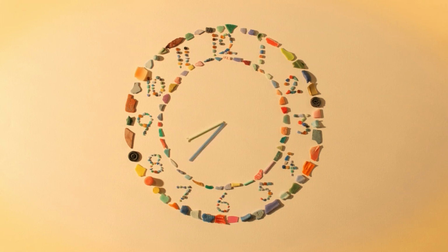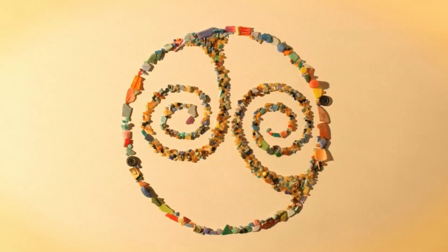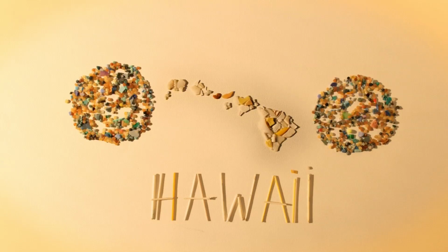But in the middle of these currents are areas of calmer water. It is here where garbage from both land and boats collects. These have been called garbage patches, and in the North Pacific there are 2, either side of Hawaii.